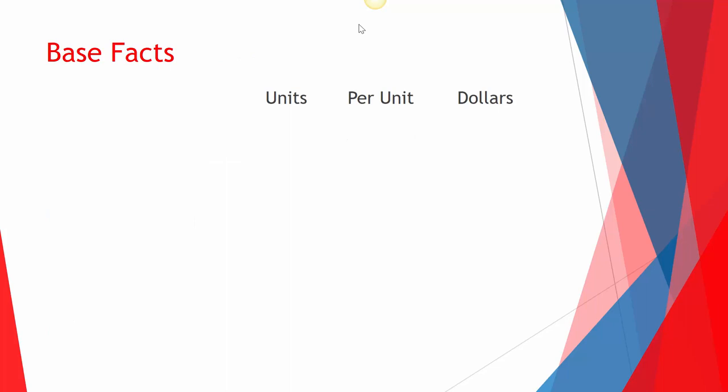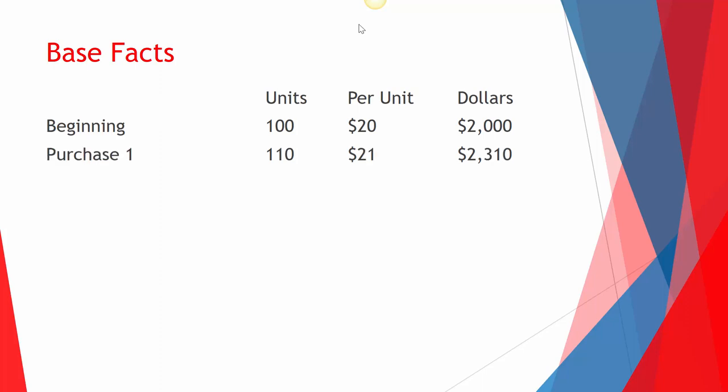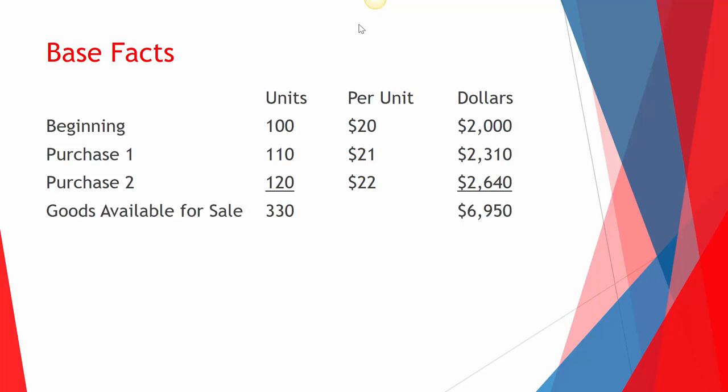So what we're going to work with here, we need a base set of facts. We have a company that starts with 100 units, and it paid $20 per unit, so they have $2,000 worth of units at the start of the year. They purchase 110 units at $21 a unit, so that stock of goods is $2,310. They make another purchase of 120 units at $22 a unit, so that clump of goods is $2,640. We would refer to that as goods available for sale of 330 units. The total is $6,950.